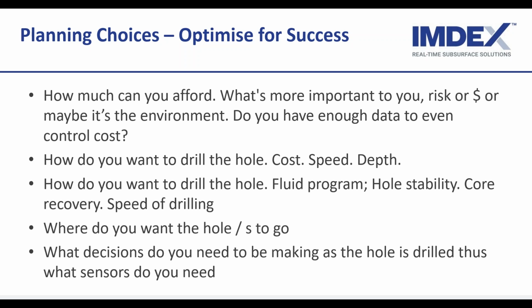Maybe you've got really strict environmental regulations where you're trying to drill that mean you actually have to take a significant amount of consideration of the environment, and that in some ways controls what you do, rather than it being strictly do this for the minimal amount of money. And then, of course, almost the unsaid but acknowledged challenge is, do you even have enough data to control costs?